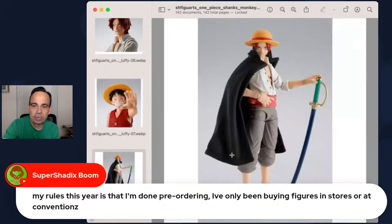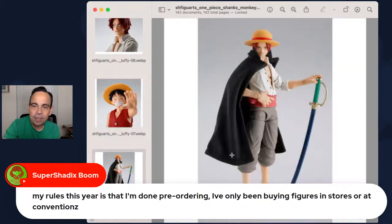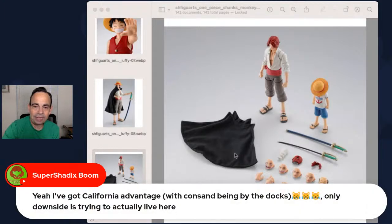Here's Monkey. Monkey doesn't seem... he does have some articulation. I at least see the bicep. Obviously, he's got something at the shoulder. So he's more than just a slug, but they come with a ton of stuff too. Big fan. I like what they're doing.